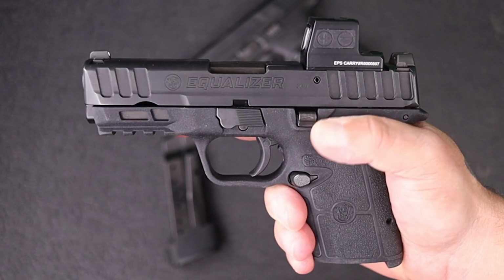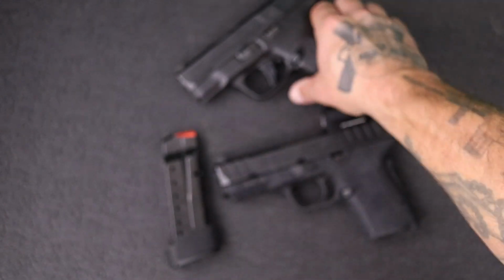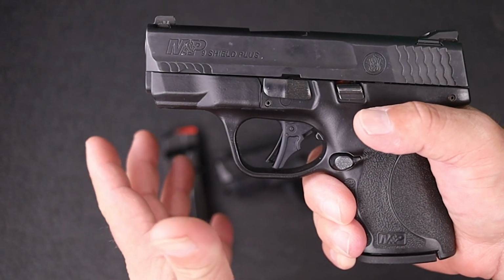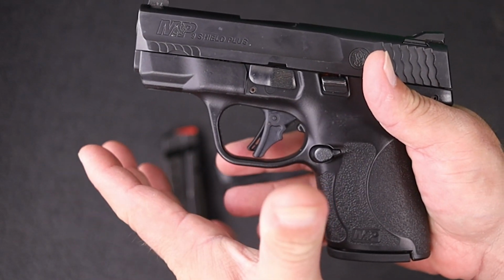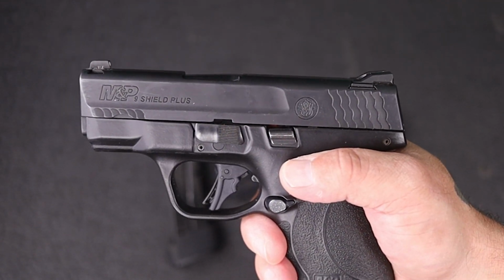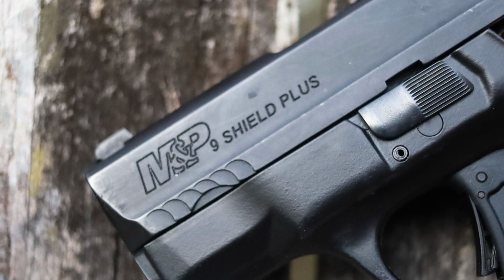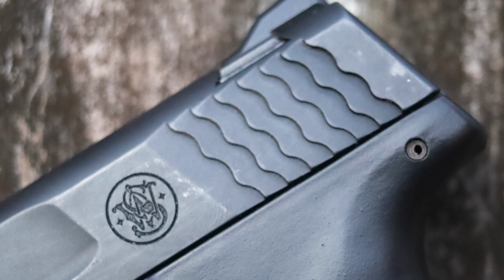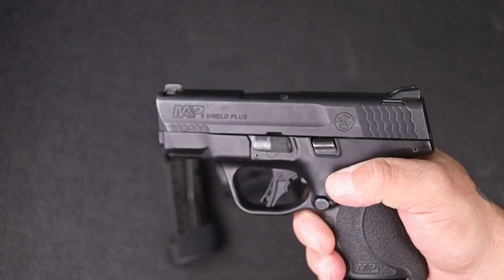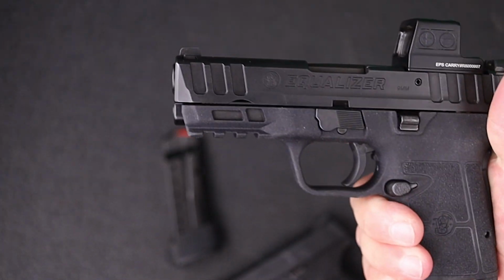As you can see right there, there's your slide stop. It actually comes with a Picatinny rail as opposed to no rail on the Shield Plus. You could do a light and laser, but it's a little bit more complicated on the Shield Plus than it is going to be on the Equalizer. And you can see the fish scale style serrations they've used for a long time. They come up just a little ways on the slide in the front and in the back right here. This gun is significantly harder to charge up when you compare it to something like the EZ or the Equalizer.